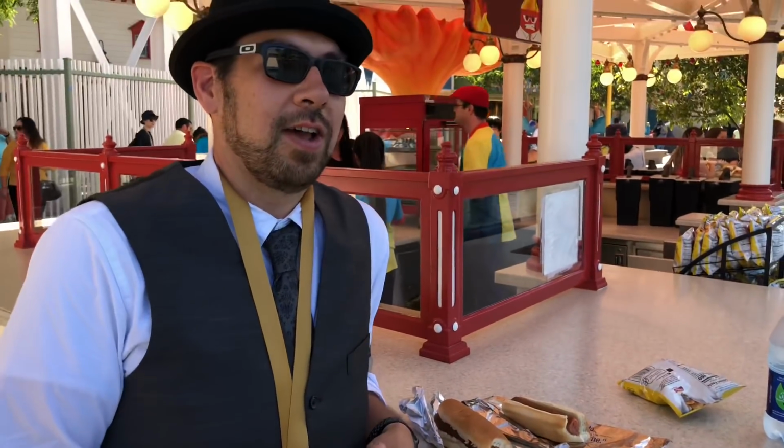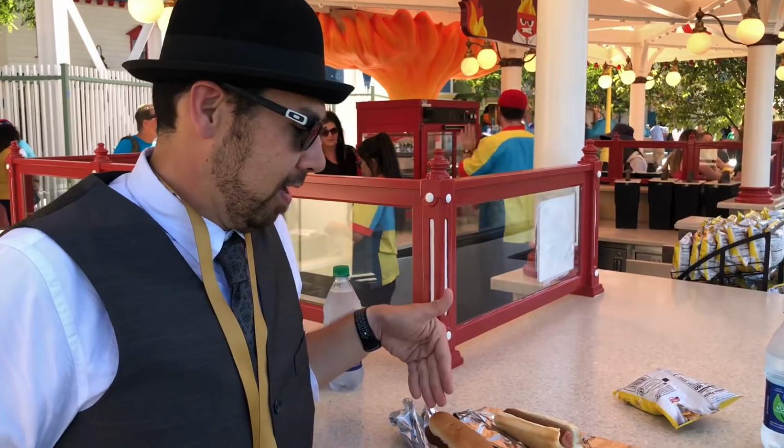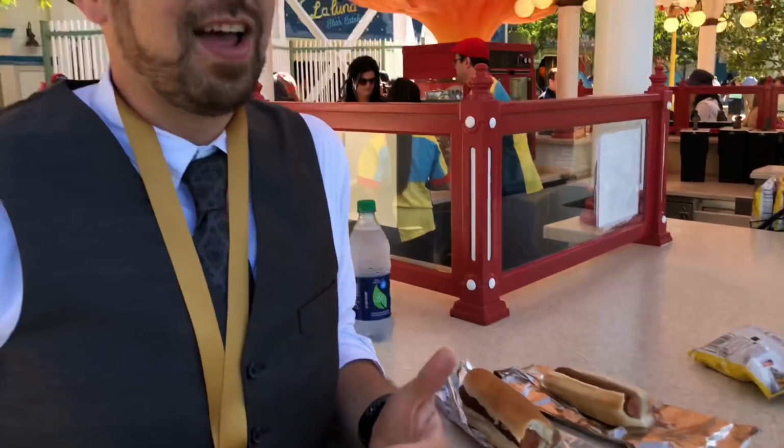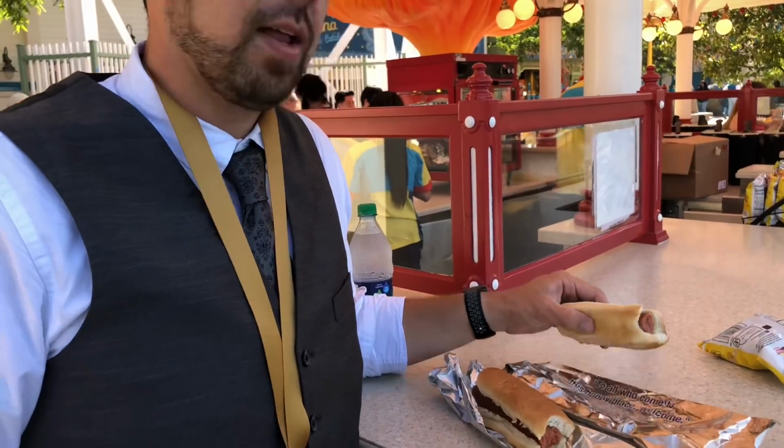So it's my turn to try the Angry Dog hot dogs, which Mr. Daps just did. There's the slightly annoyed hot dog and the Angry Dog. And we thought Lady and the Tramp at first, but that probably is not a good idea to eat at both ends. So he took bites out of them, and now I'm going to try the other end. So this is the slightly annoyed.